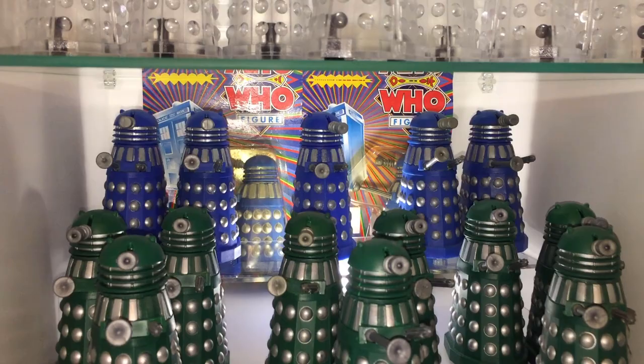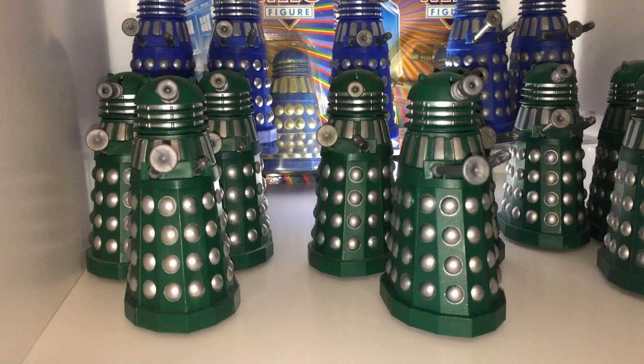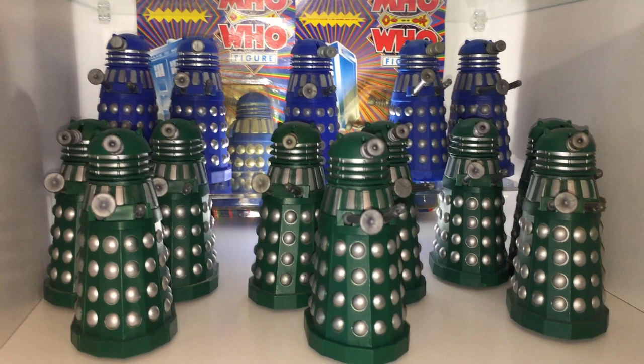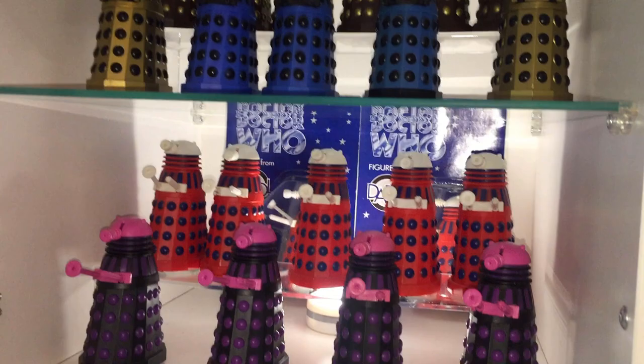We've got two that are carded on the rainbow card, and five that are loose. And then we have nine of these green and silver Daleks, which again came in the Seven Doctors action figure collector set that Dapol did. By the way, I've literally gone ahead and bought the set, took the Dalek out, bought another set, took the Dalek out, etc. So that's how I was able to build such a large and, I think, quite impressive, if I do say so myself, pride and joy Dalek collection.